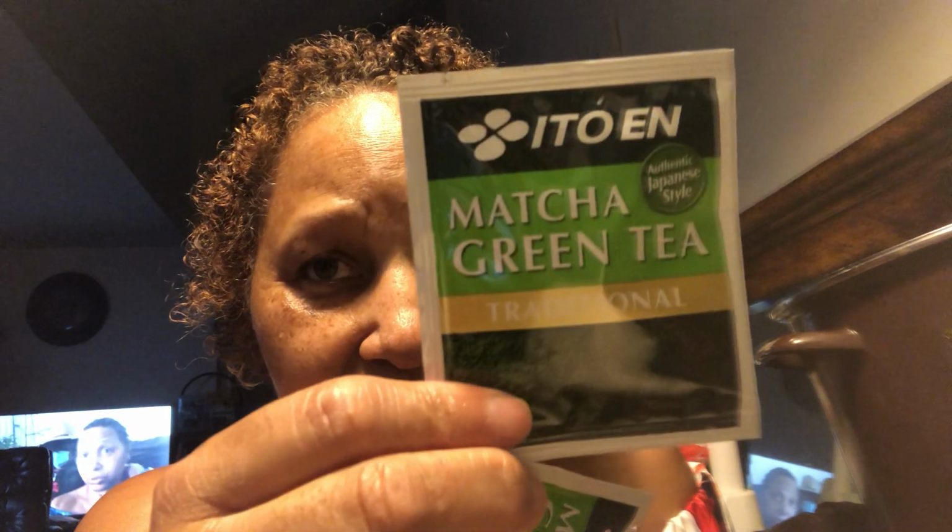Now, this is matcha tea, green tea, and this is a regular. I got these from a local Asian market, and they're both green teas. Now, again, in that kombucha that I had, I got two different kinds.